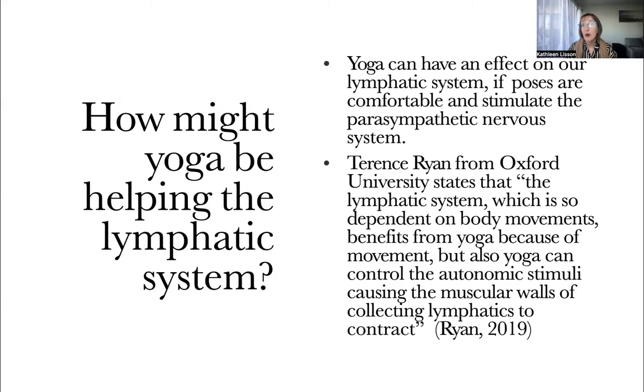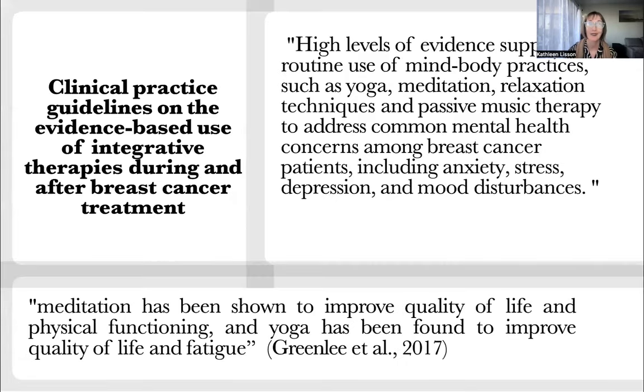So how can yoga actually affect our body's lymphatic system? It should be comfortable and it should stimulate our body's parasympathetic nervous system. And Terence Ryan from Oxford University says that the lymphatic system is dependent on body movements. So it benefits from yoga because of the movement aspect, but also yoga controls the autonomic stimuli, causing the muscular walls of collecting lymphatics to contract.